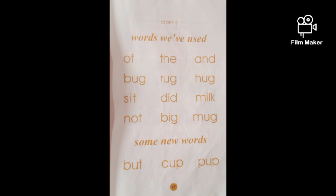Words we have used: of, the, and, bug, rug, hug, sit, did, milk, not, big, mug. Some new words: but, cup, pup. These are some new words.